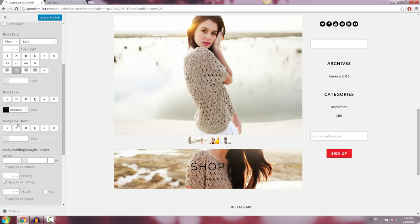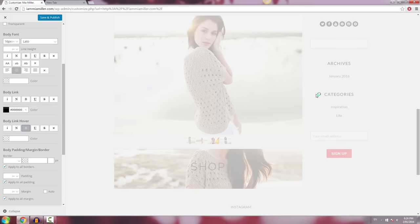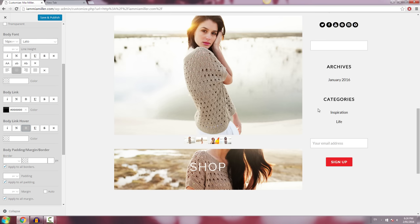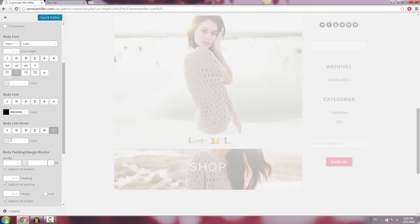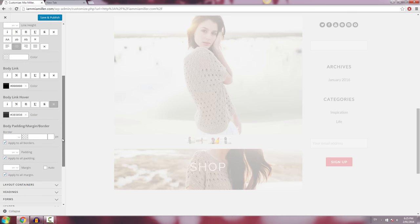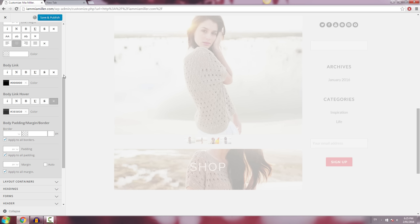So for the body link hover, it's basically when you hover over the link, it's going to show the color or the effect that you put on it. So for example, if we put bold, then when we hover over the links, then it should go bold. Okay, so as you can see, something like that. But I just want to close that. And I want to change this color to a sort of really dark gray. And that code is that. And just type that in, okay? And then we're going to just save and publish for now.